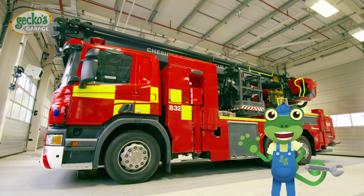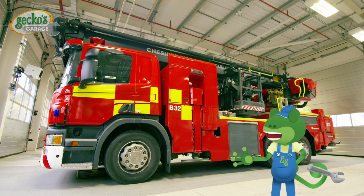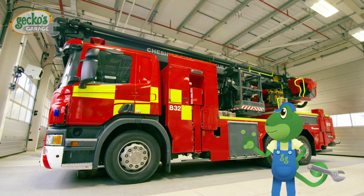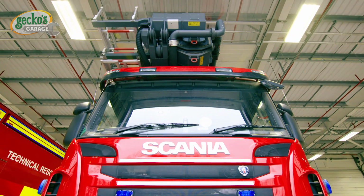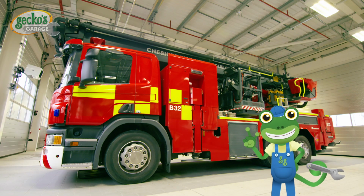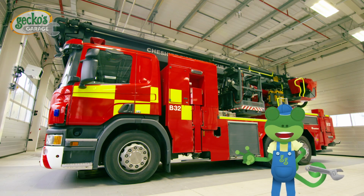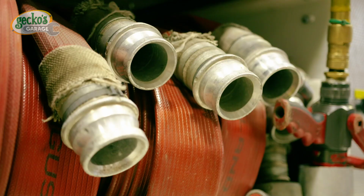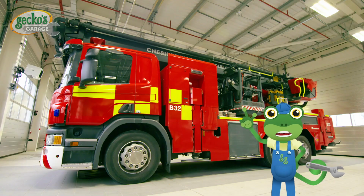Psst. Guess what, everybody? There's actually more than one fire truck in this fire station. This one here is called the ALP, which stands for Aerial Ladder Platform. Should we all say it together? Aerial Ladder Platform. Now the team use this ALP truck when they need to rescue people from places that are just way too high for the ladder.